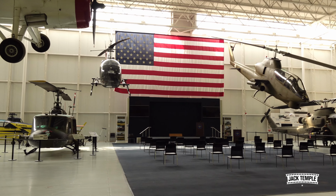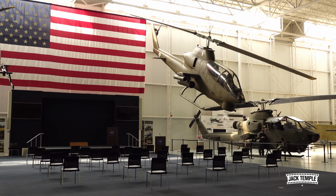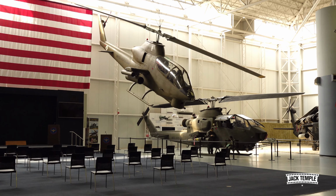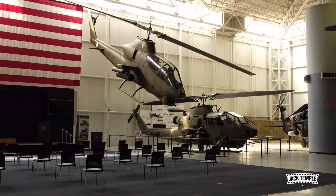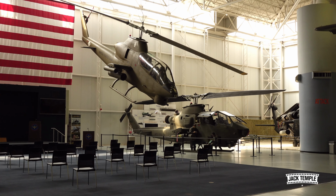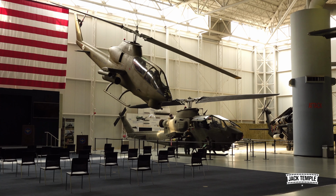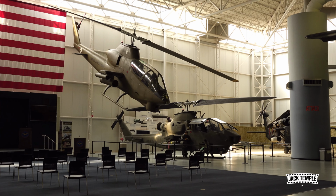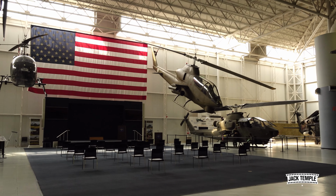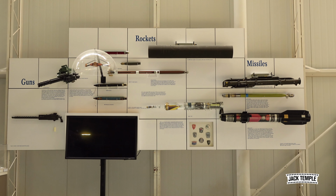And we're coming over here. There are two Cobras on display. And then over there in the corner, you really can't see it. I'm going to go over there in a minute and get it. It's the Blackhawk that was actually in combat in Mogadishu. And it's from the movie Blackhawk Down. So if you've seen that movie, you'll know all about that. But anyway, we're going to look at a few more planes here. Some of the weaponry.